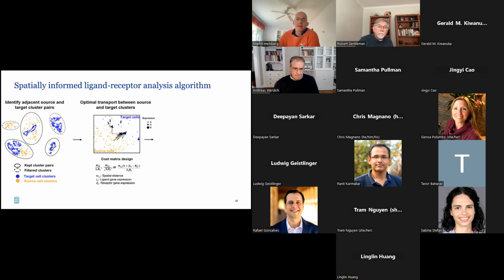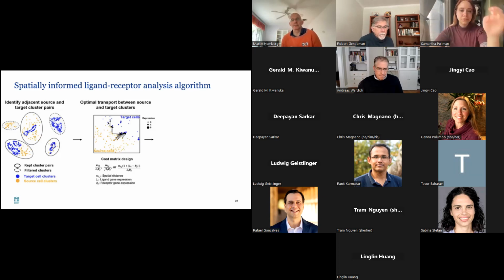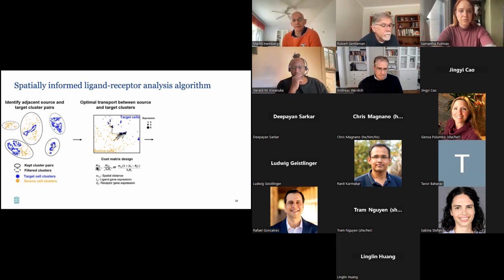From a computational or mathematical point of view, the key thing we need to do here is devise a cost function that balances the differences in the ligand and receptor expression levels and the spatial distances. From first principles, it's not really possible to do that because we don't know what those are. So we came up with some reasonable suggestions for cost functions that combine the spatial distance and the ligand and receptor expressions, and then made sure that the results are robust with respect to the choice of cost function.